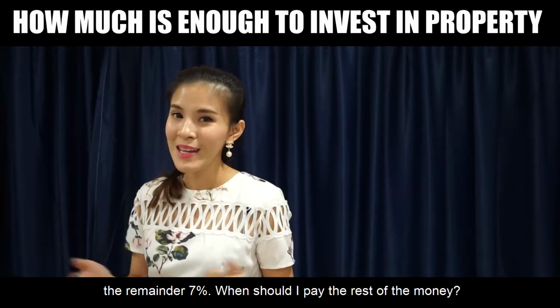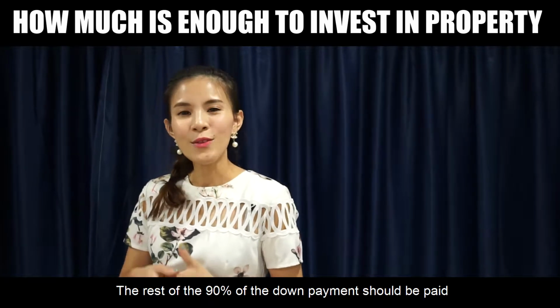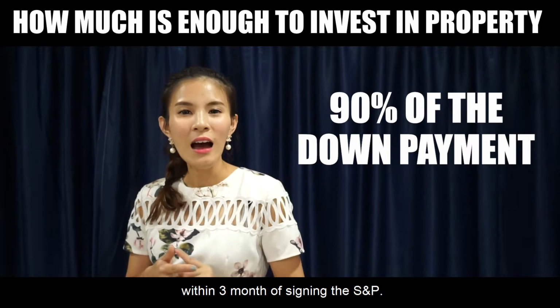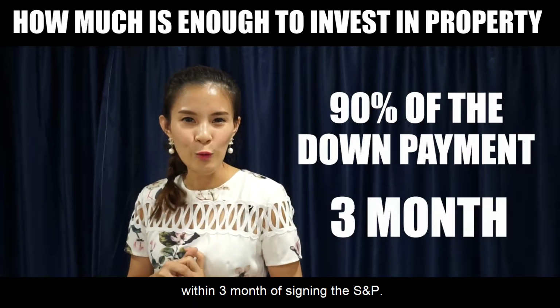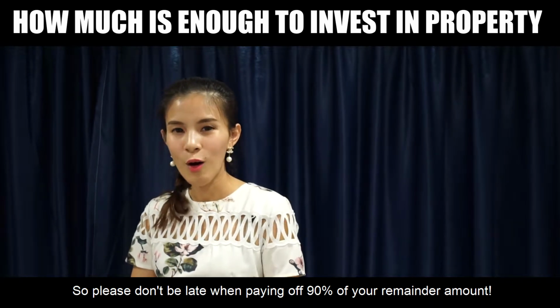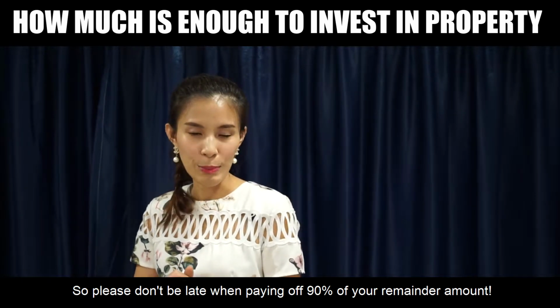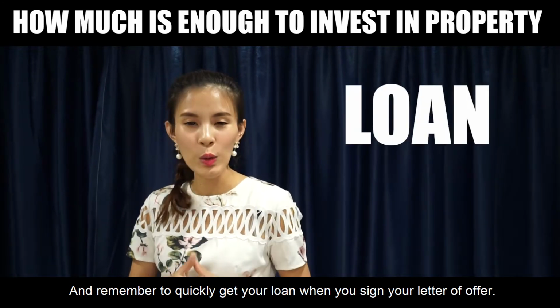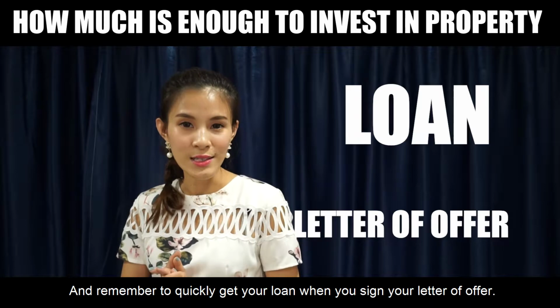And when shall I pay the rest of the money? The rest of the 90% of the down payment should be paid within 3 months of signing the SPA. So please don't be late when paying off your 90% remainder, and remember to quickly get your loan when you sign your letter of offer.